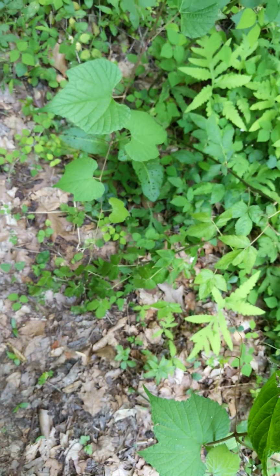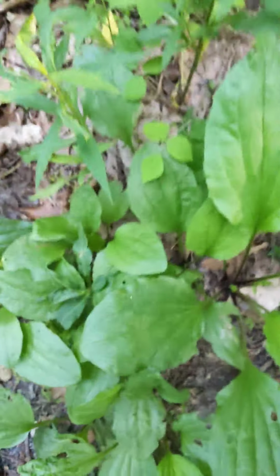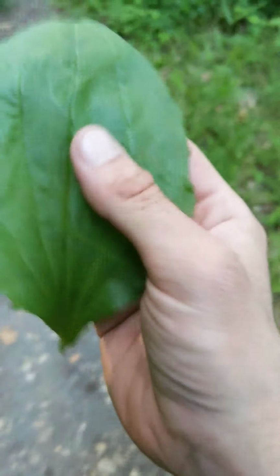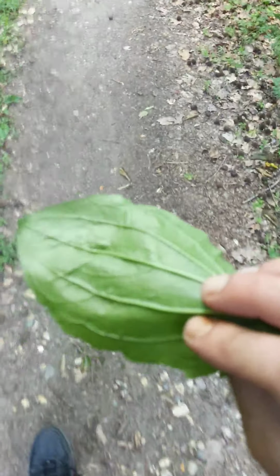Trying to see what that plant was. No, it's not what I thought it was. Here it is. And my number 1 favorite edible medicinal plant is the plantain. This is, my goodness, a huge piece of plantain. Usually where I see them, I don't really see them get this big, but man.